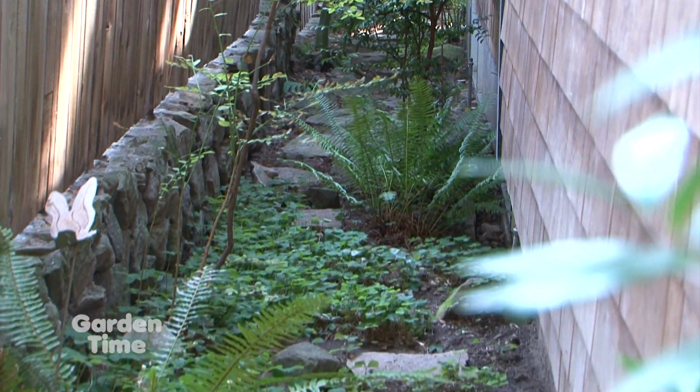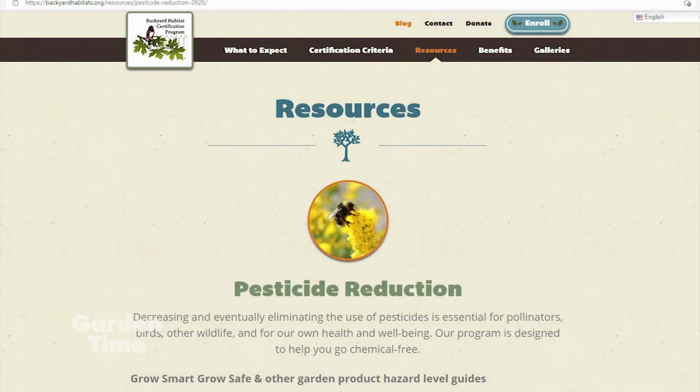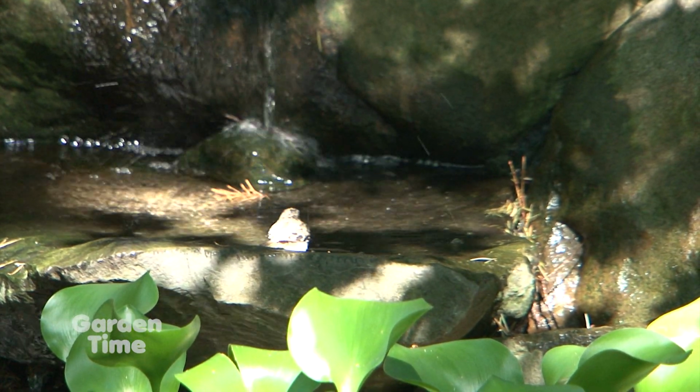We'll look at storm water. So when it rains, where does the water go on your property? We'll look at chemical use and pesticides and talk a little bit about how to do things in the least toxic way possible. And then wildlife stewardship. That's things like bird baths and bird houses, bat houses, those kinds of things.